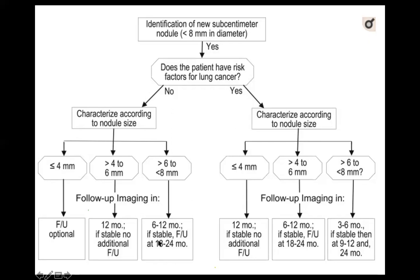And if there is no change in the size, you discharge the patient. So this is one pathway that you've got. And this will come in the guidelines again. We'll discuss this again when the guidelines come up.